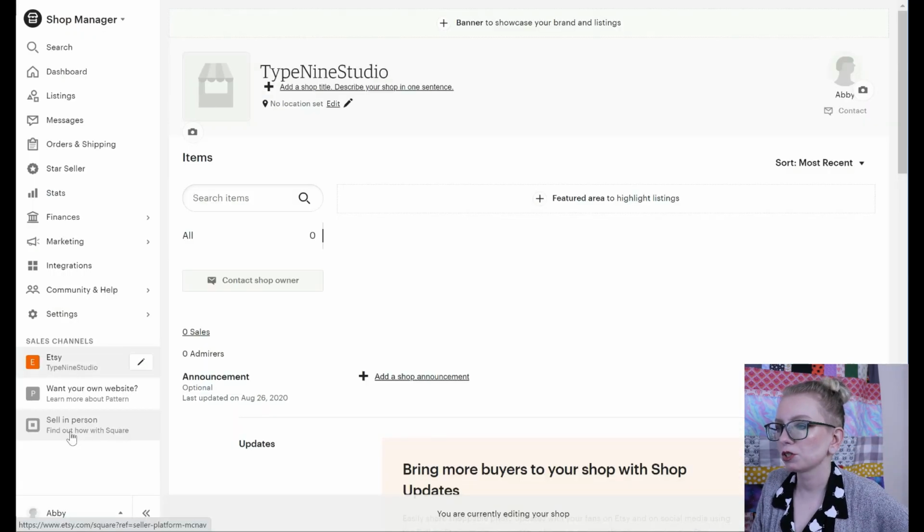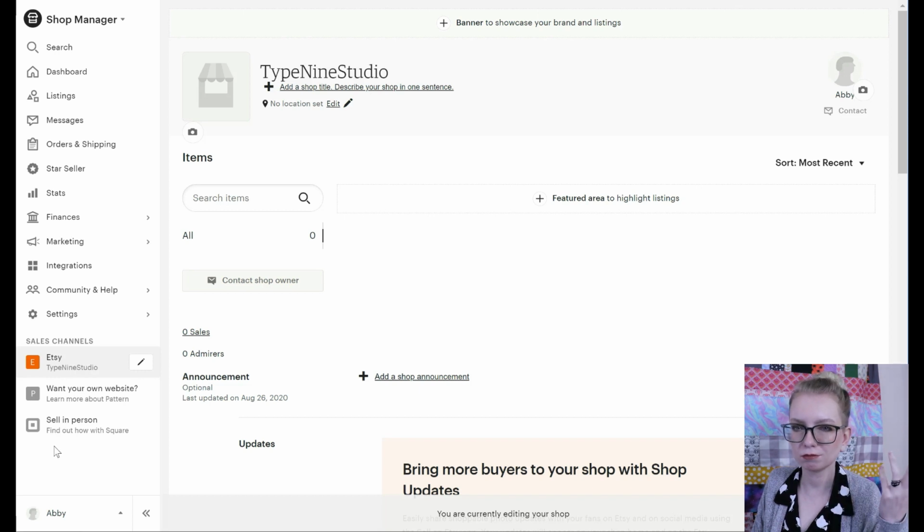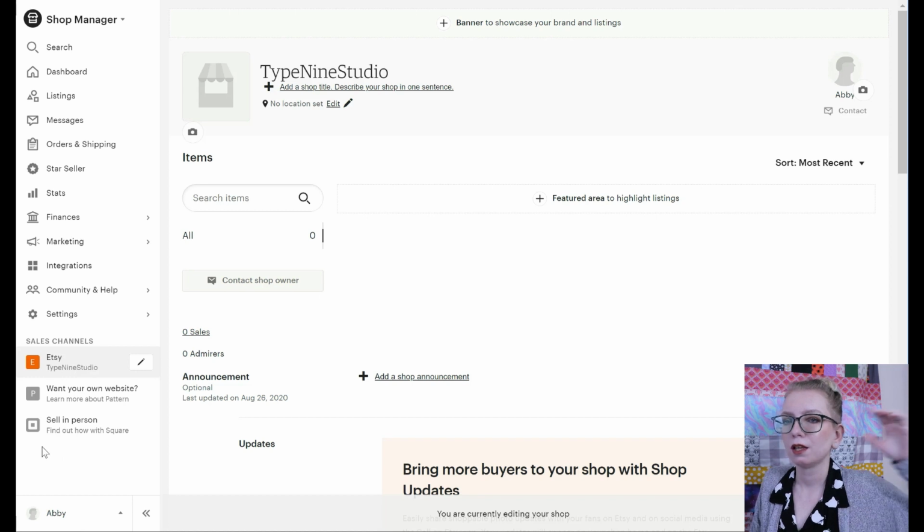And then the sell in person, find out how with Square, like I mentioned before. I would strongly suggest using Square. It is a good platform to use if you're selling things in person, like at craft shows or whatever, but don't connect it to your Etsy shop unless you want to pay fees, which I'm sure you don't. You do have the payment fee, the 3 point whatever percent regular credit card processing fee with Square, but you still have to pay the Etsy fee.